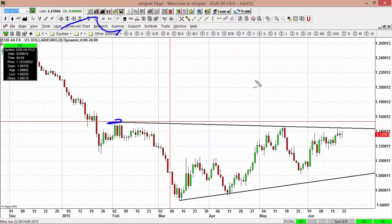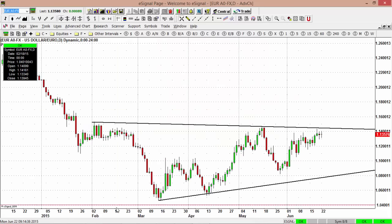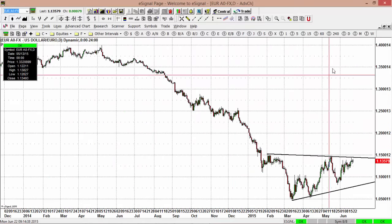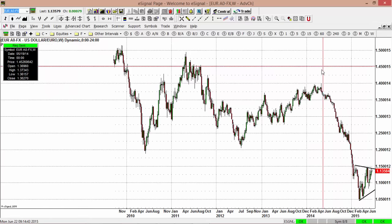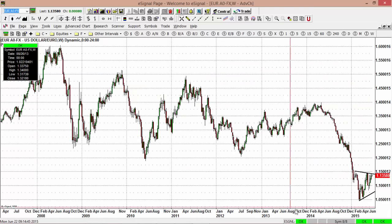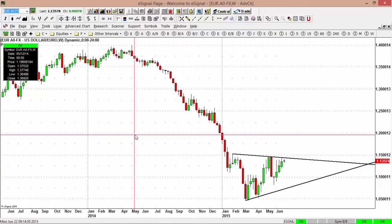And if the market is able to break below this trend line here, you could see a further move down in the euro. So this overall triangular pattern is really the confines that the euro finds itself in, and a break below or above these confines will determine the euro's future over the next couple of months, really. And this is the triangle on a weekly time frame.